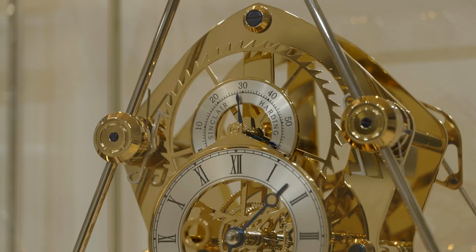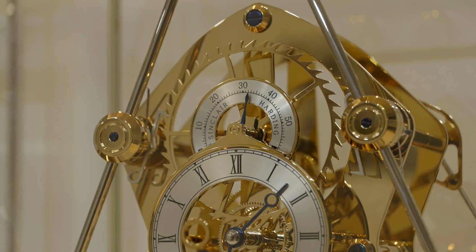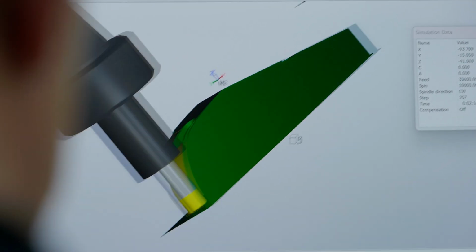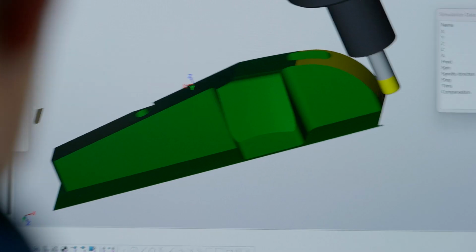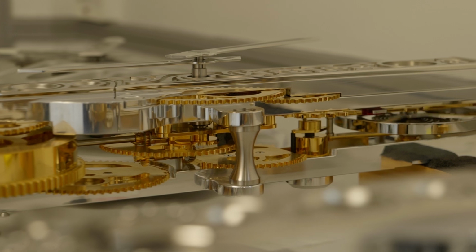predominantly all the parts, and we're doing a lot of the hand finishing as well, it's really important that we get an excellent surface finish. SolidCAM allows us to control things like step-overs, lead-ins, lead-outs, where we can get the best quality surface finish on something where traditionally you probably wouldn't be able to get a good finish. Which means that when we do all the hand finishing, it makes it a lot easier and we can save a lot of time.